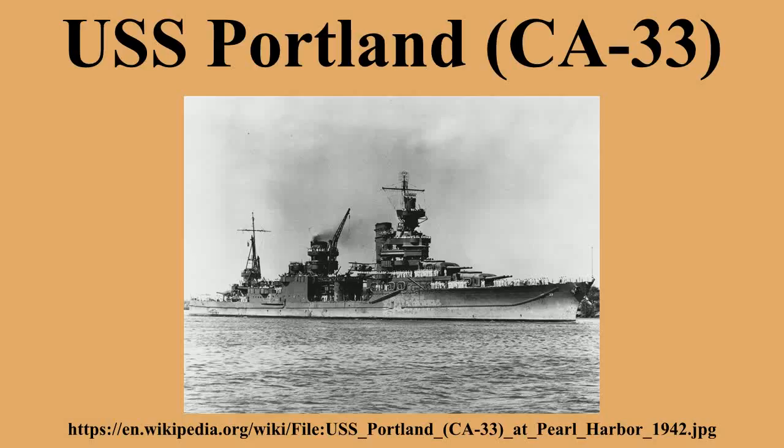USS Portland, the lead ship of her class of cruiser, was the first ship of the United States Navy named after the city of Portland, Maine. Launched in 1932, she saw a number of training and goodwill cruises in the interwar period.